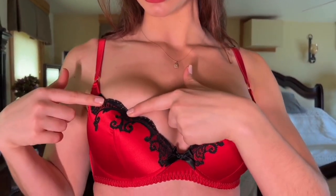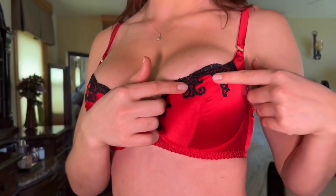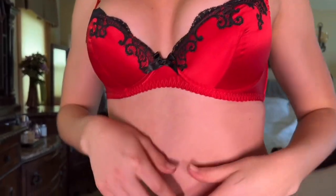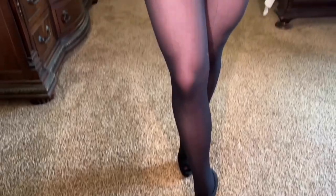So it looks like up close, you can really see beautiful stitching. These are actually all handmade. That's why they are more premium. They're hand sewed. You can really see how beautiful this is.